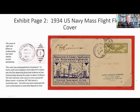This cover is interesting because if you note, it has a San Francisco January 10th, 2 p.m. cancellation on it. Well, it couldn't have been canceled at that time because Gwynn was airborne and had been airborne for almost 2 hours at that time. Most of these flown covers either have an 8 a.m. or just an a.m. timestamp in the cancellation on them. I suspect that Gwynn may have requested the 2 p.m. cancellation because that was in fact the projected departure time for the mass flight.